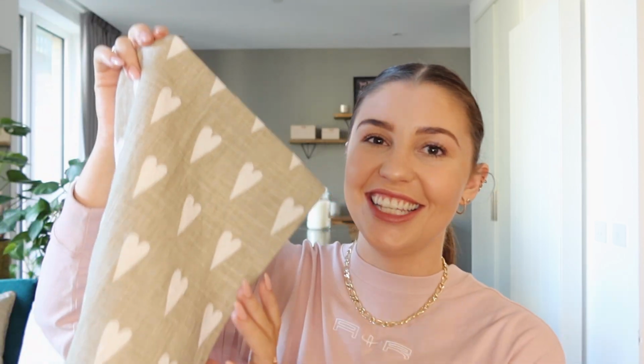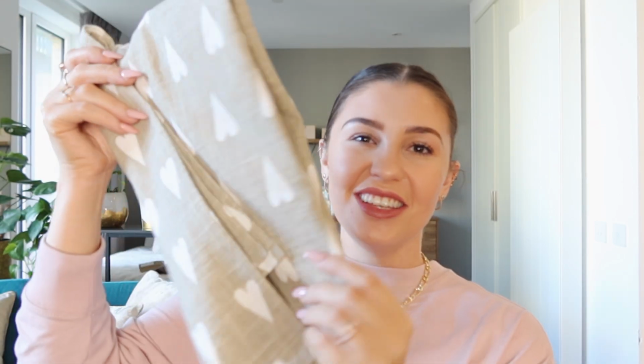And then I got a set of tea towels, so you actually get 2 in the set, but the other one's dirty because I've used them. So yeah, I just thought these were really cute.